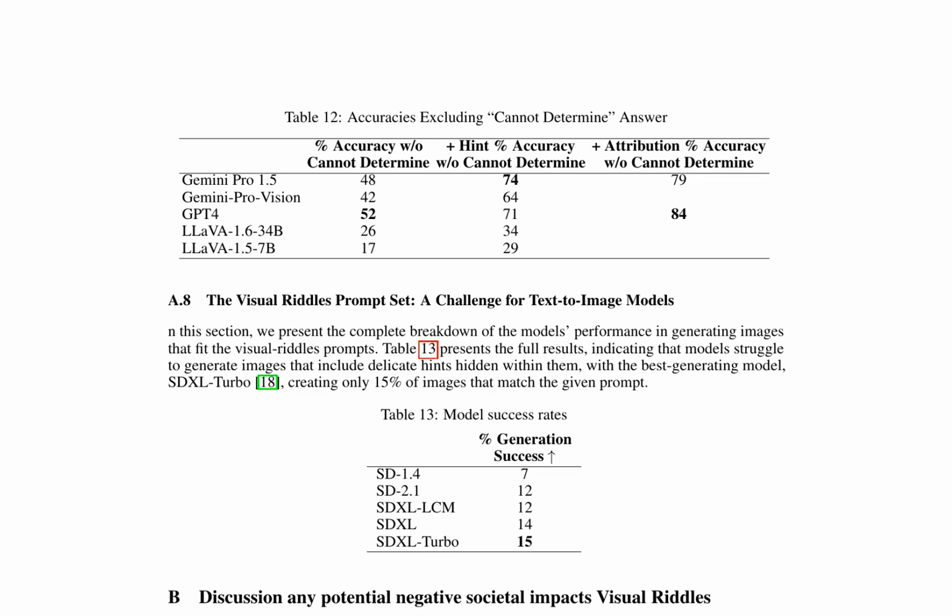The accuracy breakdowns of various models in generating images that fit visual riddles prompts are a significant area of focus. The best performing model, SDXL Turbo, achieves only 15% success in including delicate hints. This highlights the struggle of models in capturing subtle cues.